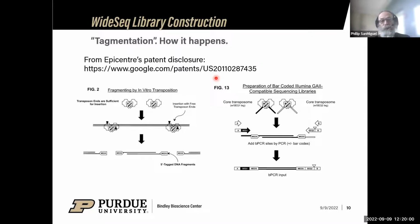There are many different ways to get a longer piece of DNA into something that's PCRable, and this is showing you one of them. It's a process called tagmentation, originally patented by a company called Epicenter, which was purchased by Illumina at a later point. But this is just some pictures from their patent showing the general idea.